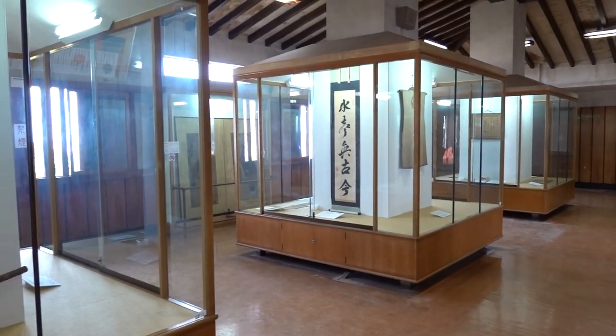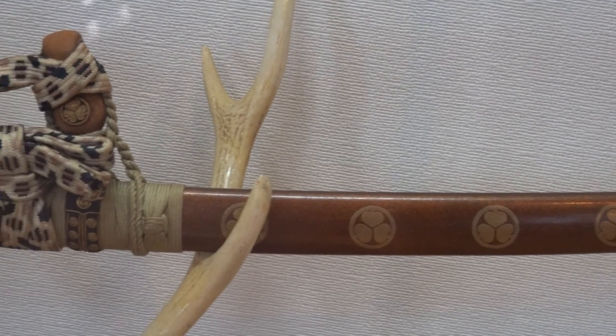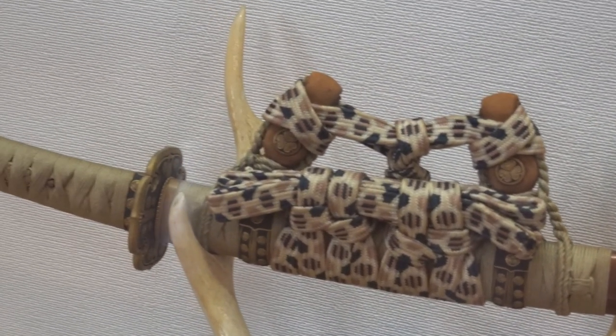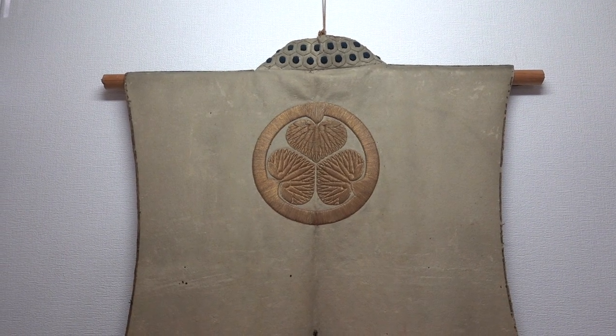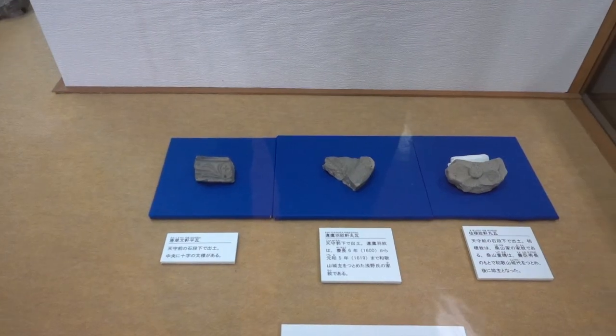The next level up from the one with all the samurai artifacts is a floor that seems to be dedicated to artifacts of the feudal lords themselves. There's some interesting things here, like a sword where the sheath has the Kishu Tokugawa family crest on it. And there's an Under Armour coat with the crest on it. And there's also a bunch of artifacts that they found as they excavated around the site when they were doing their reconstruction. Really interesting stuff to come check out.